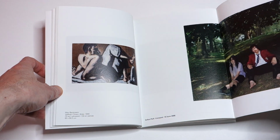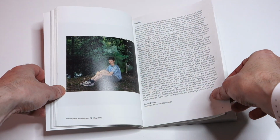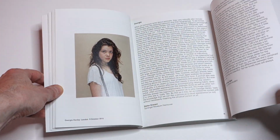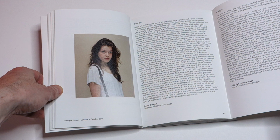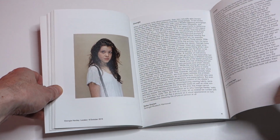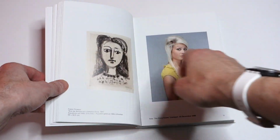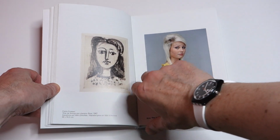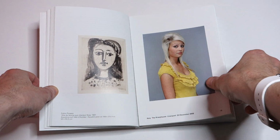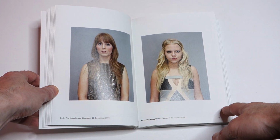Here's a Max Beckmann. It's a little hard to show with all these gatefolds, but I think you get the idea. So sometimes there's text inside. Actually, this picture is being described by the director of the museum and a 13-year-old German high school student, which I think is a fantastic way of adding text to an art book. I will admit that I haven't had the chance to read the text yet.